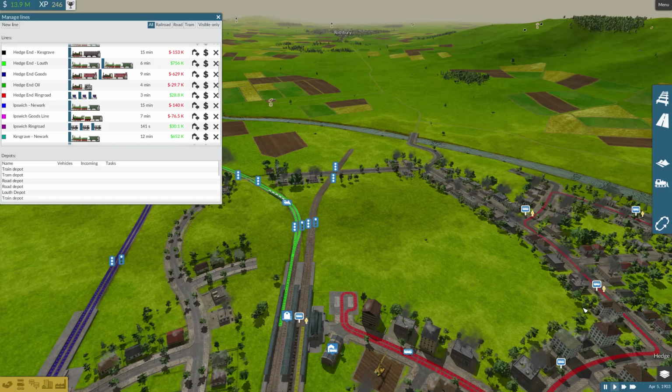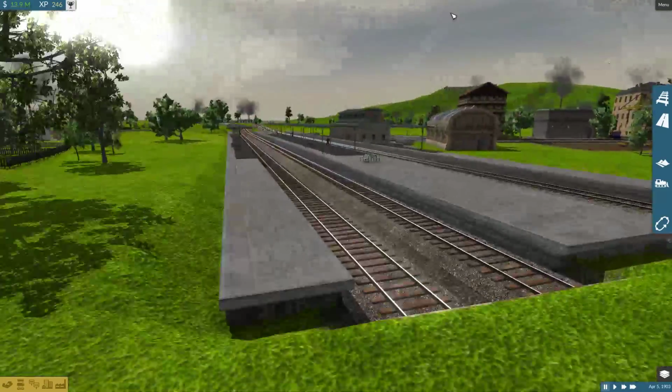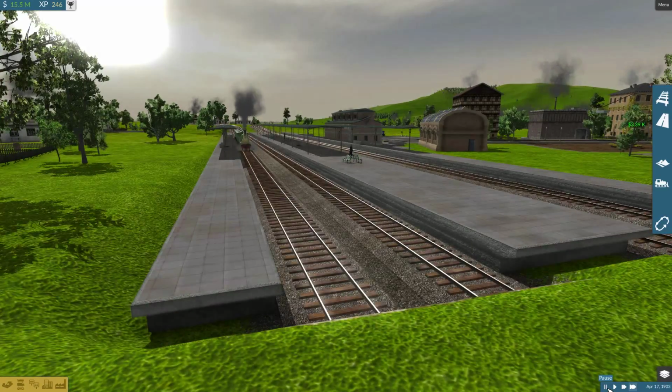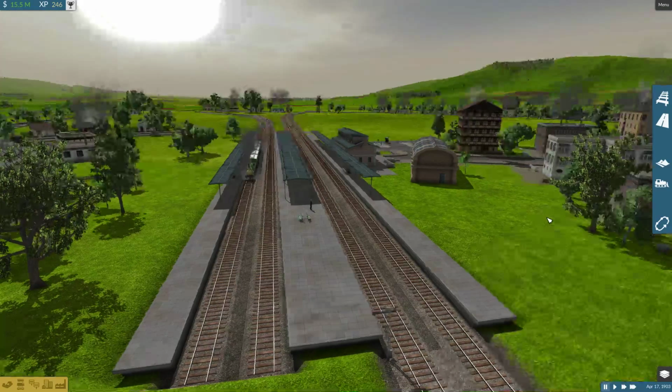I need to pause this. Let's pause that. We'll get rid of that, and we'll show our wonderful station off. There we go. Let's get a train in, actually. Let's just speed it up until we get a train in. There we go. We'll pause it there.